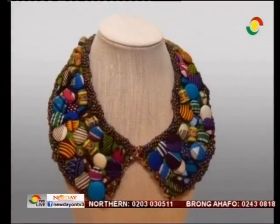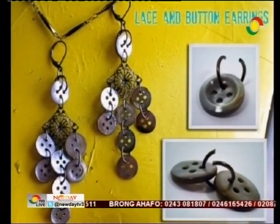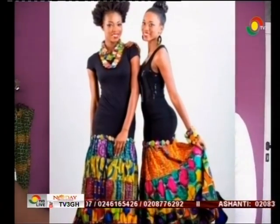We have them as just being accessories as a neckline, being used for caps, being used for necklaces, being used for earrings. And now we've Africanized the wear. It's no longer just the plain button. We've made it African printed buttons and stuff.